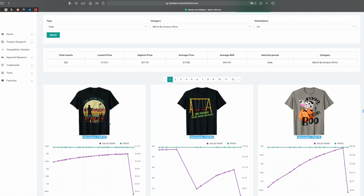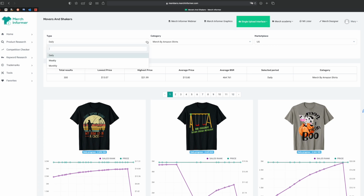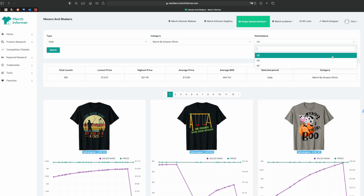So here, basically, you have filters on the very top of your page. You can make a daily, weekly, or monthly search, and then you can filter further by the actual product that you are interested in researching. In our case, obviously, it's just T-shirt. So we're just gonna keep this selected, and then marketplace, of course, we're gonna stick with the US, which is the largest marketplace. So once again, our goal here is to make those first sales as fast as possible. And so we're gonna target the largest marketplace, which is of course the US.